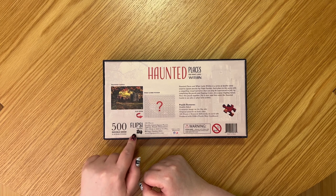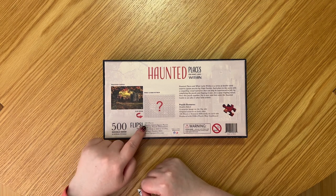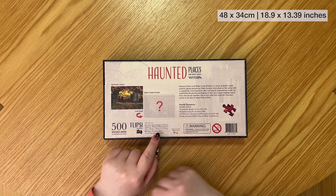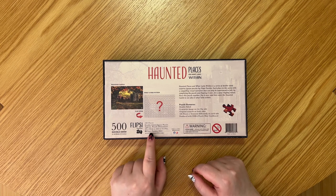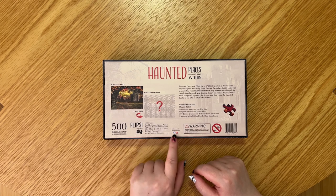We've got the Flipsi logo and a bit of info here as well. It's got 500 pieces, double-sided jigsaw puzzle, approximate puzzle dimensions 48 by 34 centimeters, and then inches as well, so it says 18.9 by 13.39 inches. I'll pop the size on the screen as well, just so you've got it there too. And we've got copyright Flipsi Puzzles 2021 and their web address. And we've also got here, follow us online at Flipsi Puzzles, with their Facebook and Instagram logos.